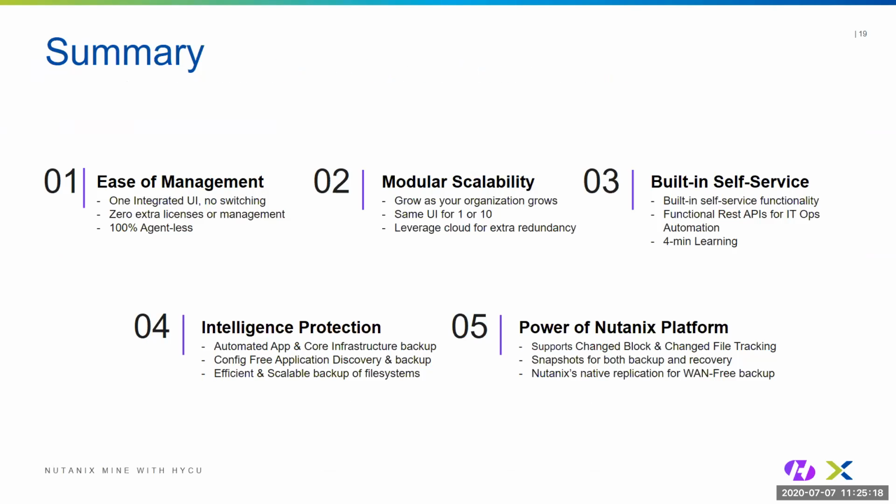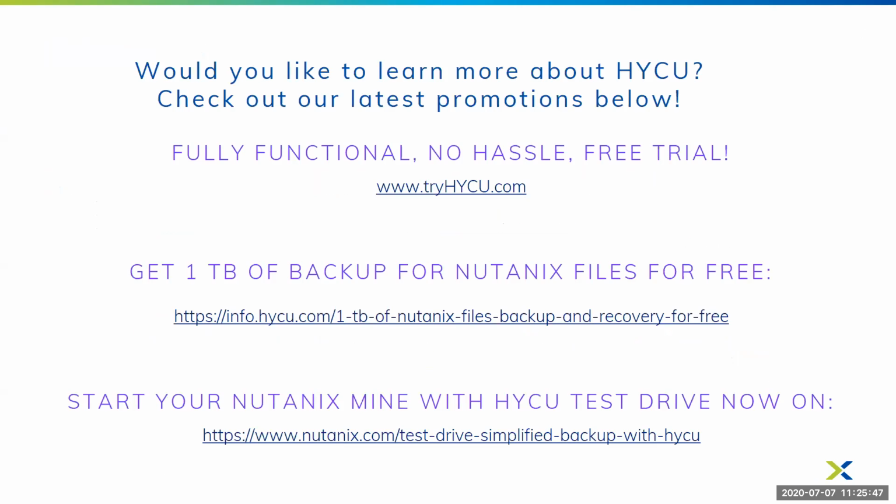To wrap it up, we believe these are the main advantages of Nutanix Mine with HYCU. So, ease of management. I think this is important for all companies, whether you're a small company or a big one, no matter the industry, we love simple things, right? Then we have modular scalability, built-in self-service, intelligent protection, and the power of the Nutanix platform. This would be the wrap up.